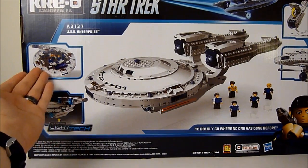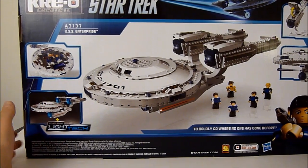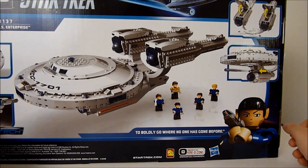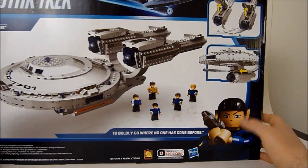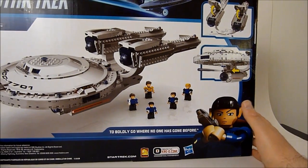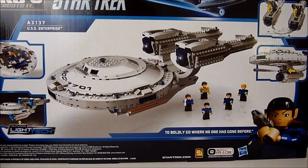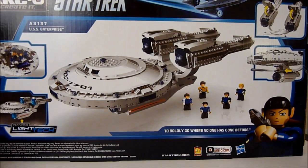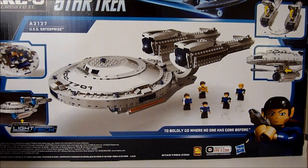The main saucer opens up and you can fit all those guys inside, and it looks like you've got quite a bit of room in there as well. That's pretty cool. It's got a firing photon torpedo out of the front, and the 2 engines, I guess, open up for repair or something. I don't know, but anyway, I'm gonna get this thing put together and we'll take a look at it when it's finished, because quite frankly the box is just too big to maneuver and really take a good look at. So I'm gonna get to work, and I'll see you guys in a bit.